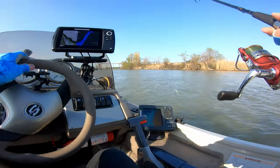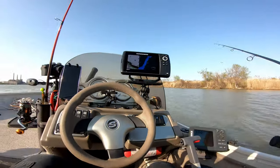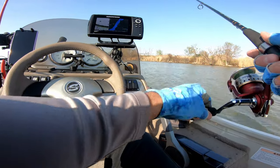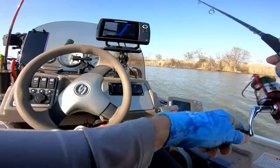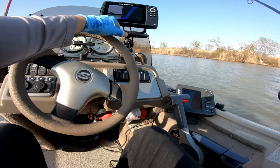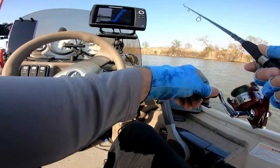So once again, I feel I'd be irresponsible if I didn't throw out a couple of casts here with how many fish I'm seeing. Yeah, this is exactly the type of area that I'm looking for night walleye. We're almost in 30 feet and it very quickly drops off into 16 and then into 5, 6, 7. This jig is not heavy enough for 26 feet.